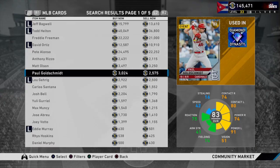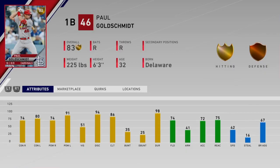Paul Goldschmidt is also a decent budget guy. 74 contact versus right, 80 versus left, 74 power versus right, 91 power versus left. He's got 74 fielding, so silver defense, 75 reaction, not terrible. 42 speed and 51 vision. I mean, for a budget guy, he's definitely one of the best first basemen that you can acquire through the market for sure.